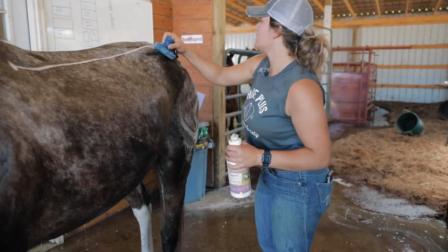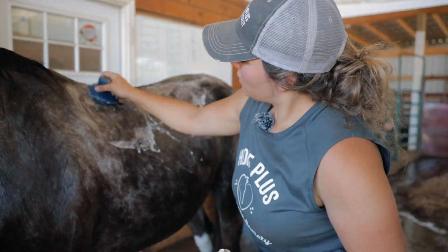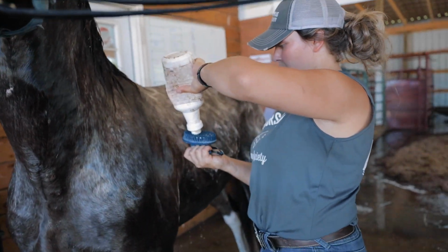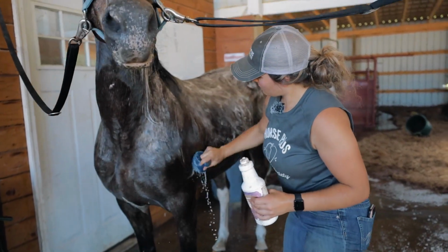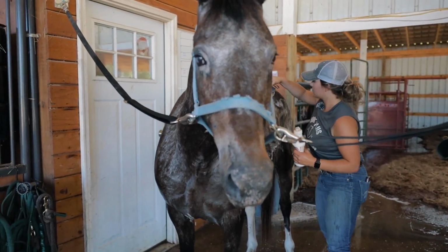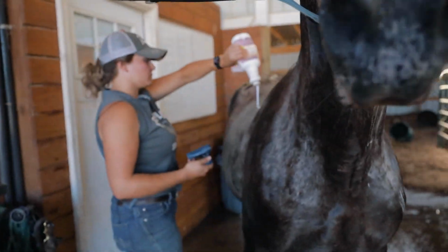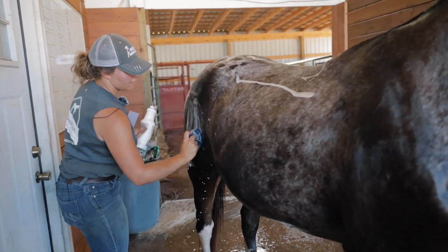I like to use the curry comb to scrub in the shampoo real well to get up all the dirt on the bottom of him. Get his mane too. And then I have some whitening shampoo that I'll put on his legs afterwards. Like I said, he gets a little antsy when the water's not going, but as soon as that water's on, he stands pretty well.